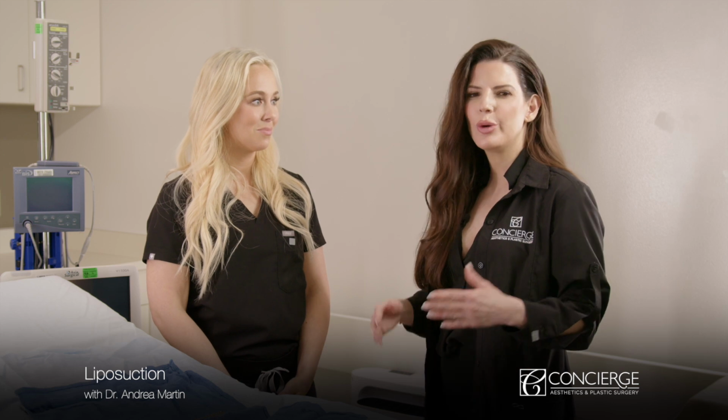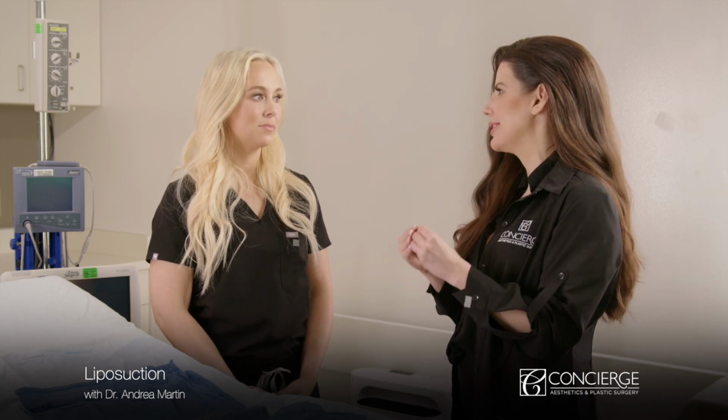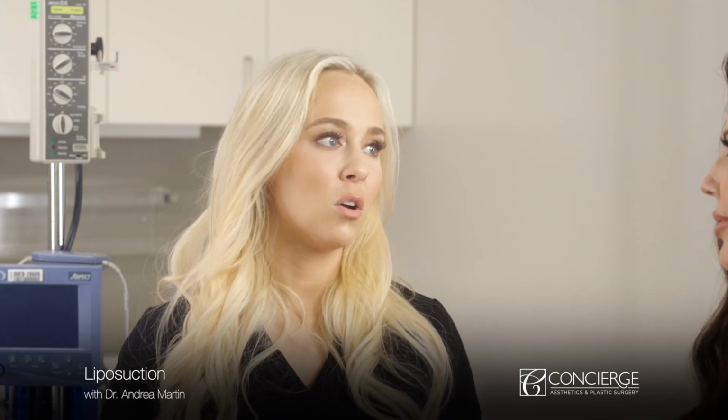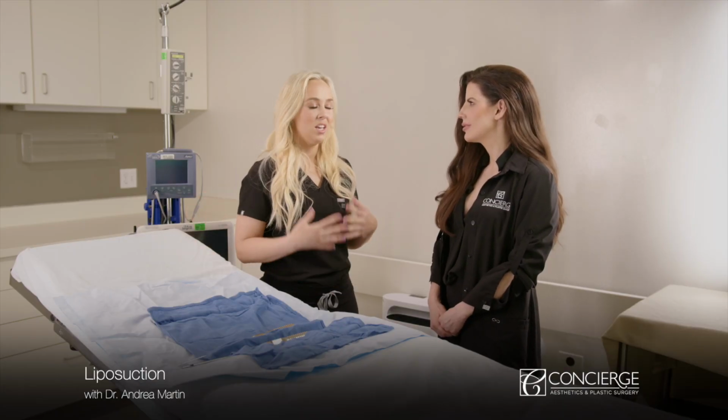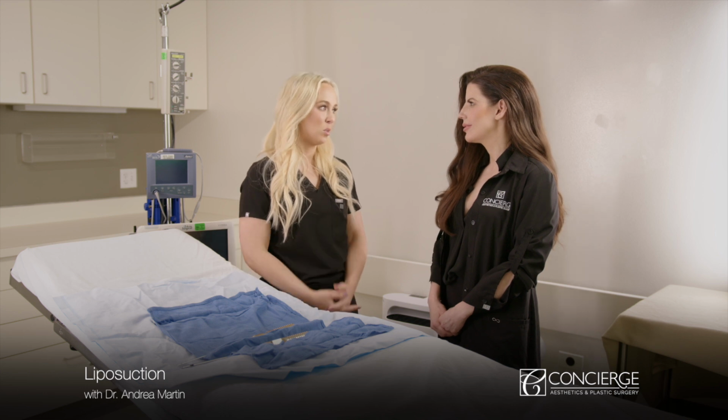Can you combine liposuction with other procedures, or is it a standalone, you can only do liposuction? Oh, definitely. I encourage patients to combine it with other procedures. It combines really well with a number of different things, especially mommy makeovers, tummy tucks, and breast reductions, to target that bra roll fat area. It goes well with almost anything.